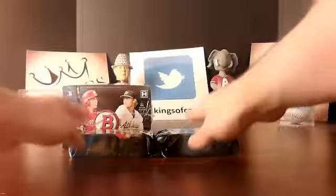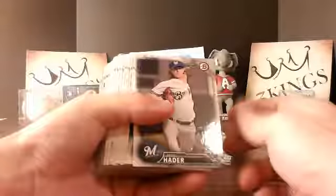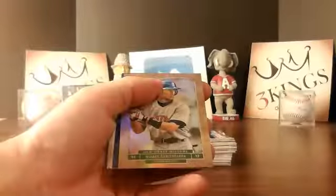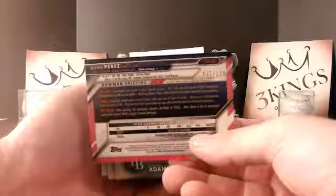Riley Pint aqua for the Rockies. Good question. I don't know why they didn't do it this time. I guess they're done. You might have something interesting. Delvin Perez auto going to the Cardinals, 71 of 150.